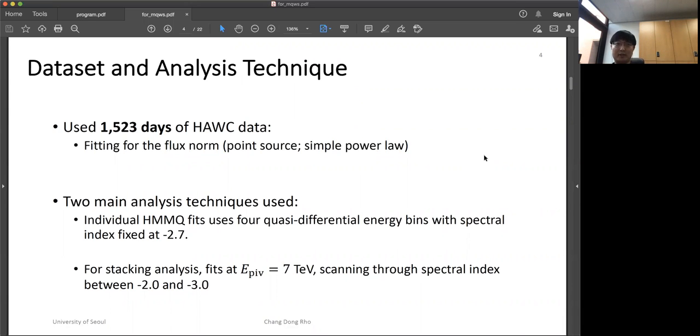For the analysis, we used 1523 days of cumulative HAWC data, where we fitted for the flux normalization of each of the 4 sources, assuming a point source morphology with a simple power law spectral model. As briefly mentioned already, we applied 2 main techniques to study the 4 high mass microquasars. The first one is computing the flux upper limits for the 4 quasi-differential energy bins with the spectral index fixed at -2.7. The second technique is the stacked analysis, for which the sources are fitted at 7 TeV while scanning through the spectral index between -2.0 and -3.0.